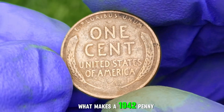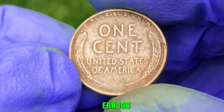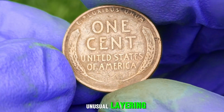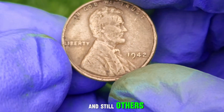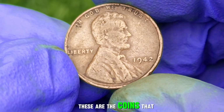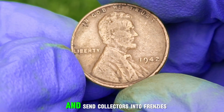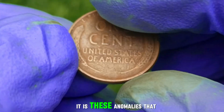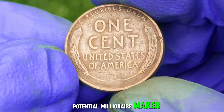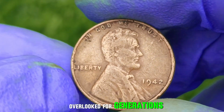What makes the 1942 penny so alluring is not just its symbolism, but the possibility of rare errors. Some were struck on planchets intended for foreign coins. Others show unusual layering that gave them a silvery appearance. And still others were minted with striking anomalies that set them apart from the mass mintage. These are the coins that fuel dreams of fortune, the pieces that surface decades later at auctions and send collectors into frenzies. It is these anomalies that have turned the ordinary 1942 wheat penny into a potential millionaire maker, the kind of find that could be sitting quietly in an old coin jar, overlooked for generations.